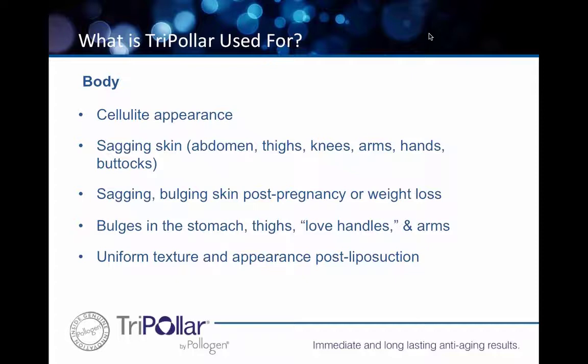For us, the big area now is off the face. It's body contouring, and that really involves a bunch of different things. It involves the ability to tighten cellulite. Obviously, you can't cure cellulite, it's not a disease, but to tighten cellulite. But more than that, to improve sagging skin on the belly, the thighs, knees, arms, hands, the butt. Sometimes we even do ankles, sagging, bulging skin post-pregnancy or weight loss, bulges in the stomach, thighs, love handles, and arms, and uniform texture and appearance post-liposuction.